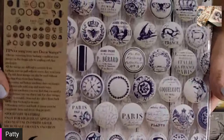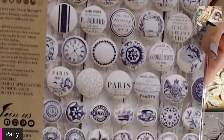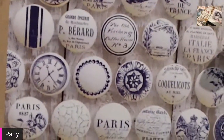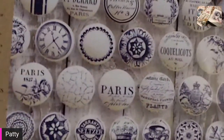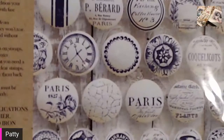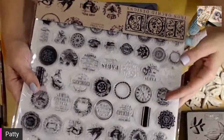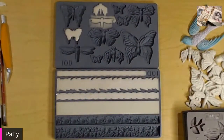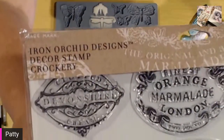This shows you how they're stamped, you can actually see what the stamps are. What is that on the back? The knobs. That's how they've stamped them. Oh, it comes with knobs? No, it doesn't come with knobs. They're showing you what it would look like stamped on a knob. Wow, that looks very three-dimensional. It looks like a picture. Nope, it's just the packaging. That's how they're going to stamp out. They're just so pretty. And I just thought, we can use these for so many things. And then I got this one, which is the crockery.